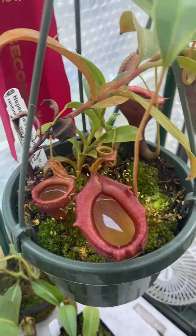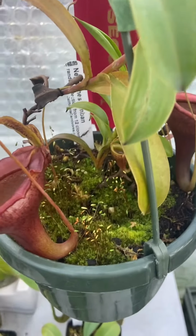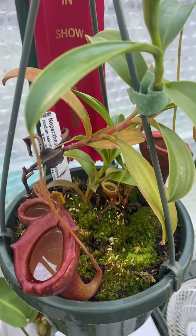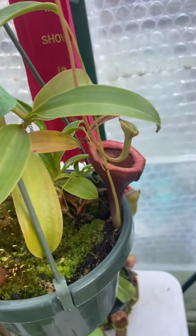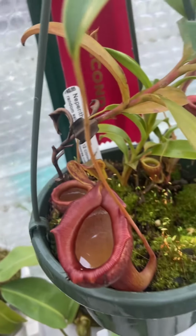I like these Sumatran species, like Jacquelineae and Nermis and stuff. So this was one of my first Nepenthes that really kicked off my addiction. So I think I bought Jacquelineae right after. And yeah, highly recommend. This is from Borneo Exotics, just a random selection of 12 clones.